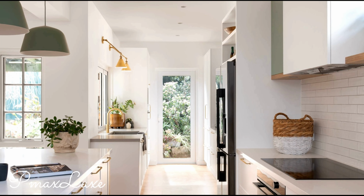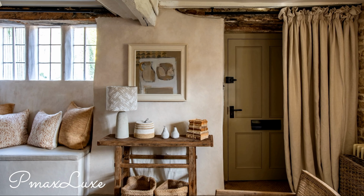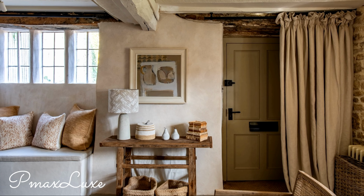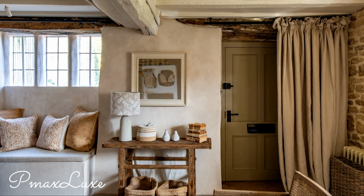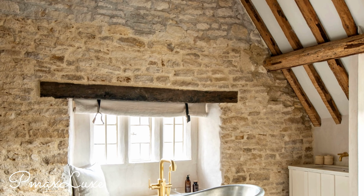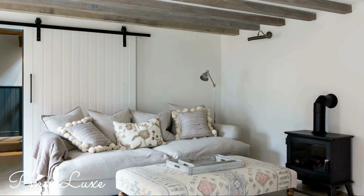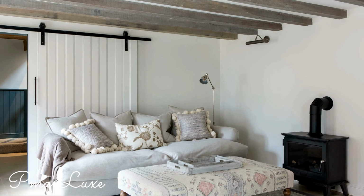Another hallmark of modern cottage design is an emphasis on light. Large windows, skylights, and glass doors invite natural light to flood the space, enhancing its warm and welcoming vibe. Add a mix of vintage-inspired lighting fixtures to bring that cozy cottage feel into the evenings.